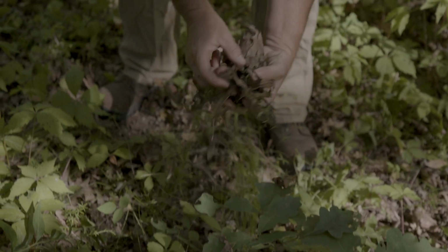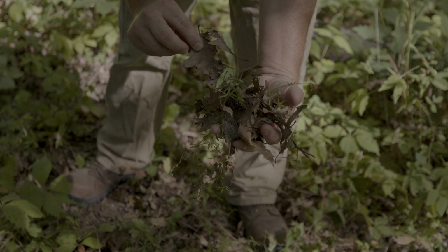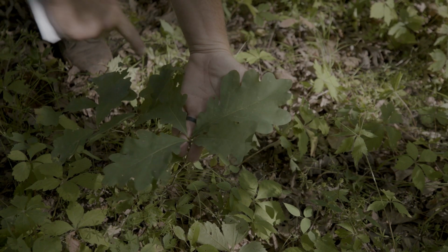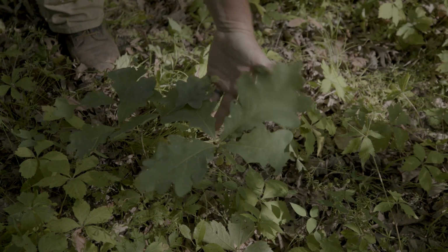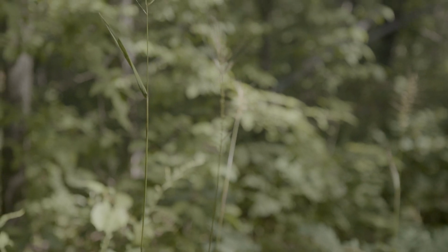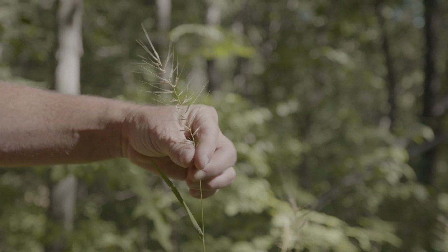before we decide, are we gonna burn? So things like the fuel layer, the litter layer on the forest floor. Do you want oak regeneration? Do you want to get rid of invasive species? Do you want to get rid of ticks? Do you want to knock back some shade-tolerant species? Do you want to encourage native understory vegetation?